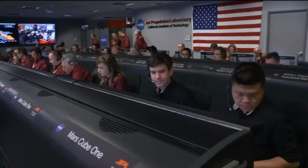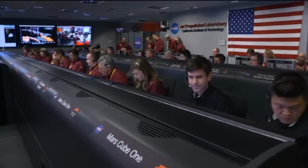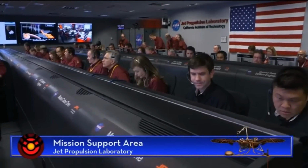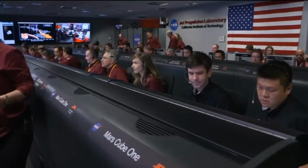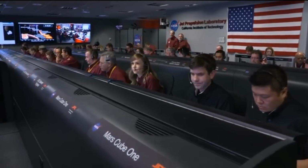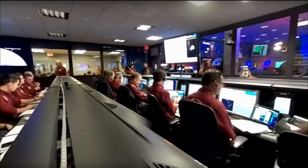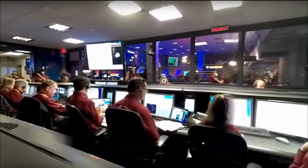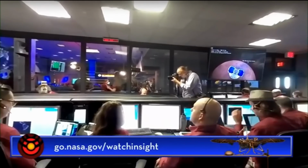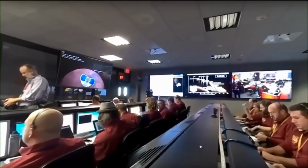The team is as prepared as it can be, but who knows what Mars has in store today. The crew's mission support area is filled with engineers monitoring the situation, and for the first time during a Mars landing, you can be in the room too. We have a 360-degree camera in this control room, allowing you to experience the landing right along with the team. There you see it. And to look up the link, just go to the InSight watch page you see there on the screen.